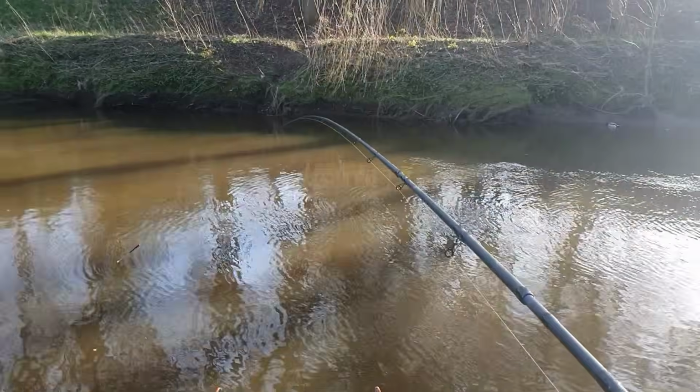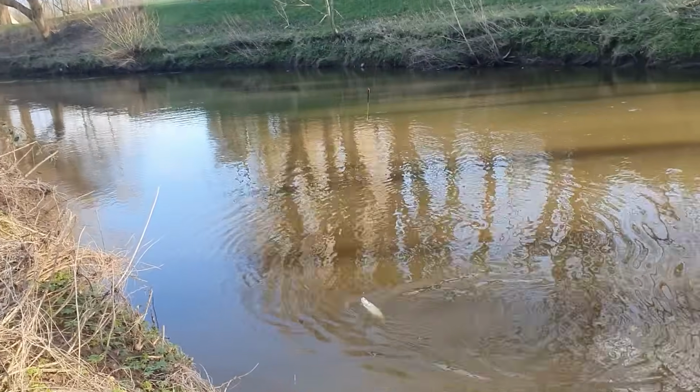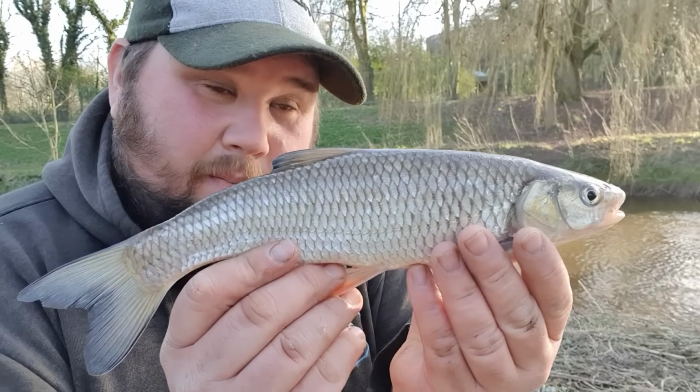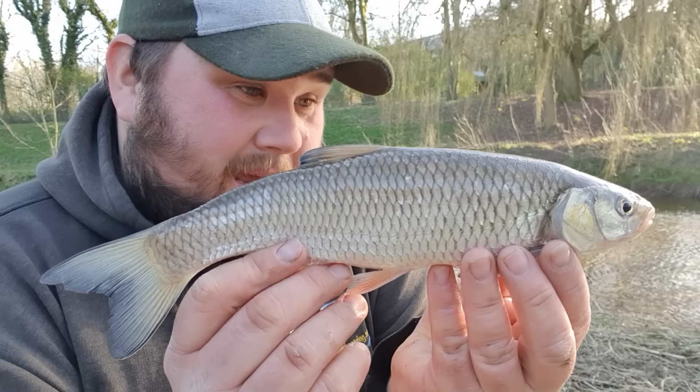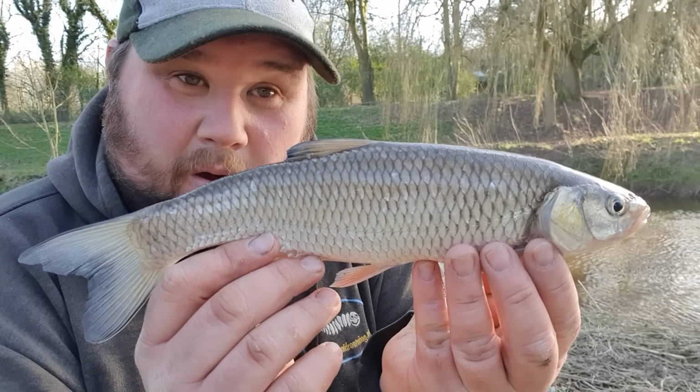Let's get on it. So third trot down, and smaller than the other one, and another chub coming to the net. So there we go, third chub of the day in as many casts. The smallest of the 3, but nonetheless welcome.